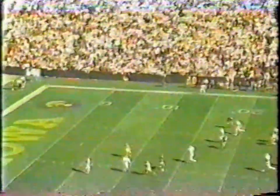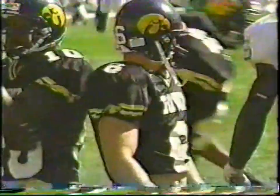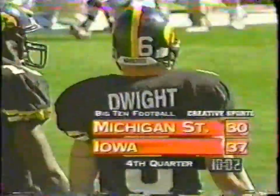Dwight with the fair catch at the 8-yard line. That wasn't easy, was it? We'll be back. Iowa leads by 7.